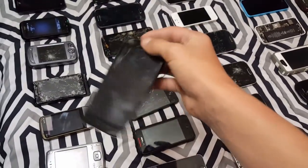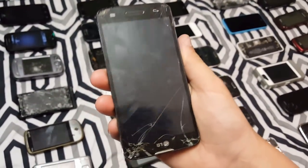Anyways, I will be throwing this from 15 to 20 feet, I think tomorrow. So stay tuned for that, because I'll just throw it from 15 or 20 feet off my dad's balcony and see if it'll crack anymore or survive and whatnot. Yeah, I've done it before with a couple of different phones.